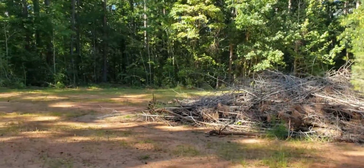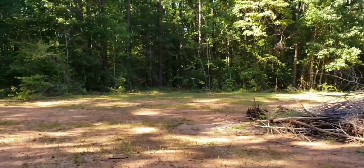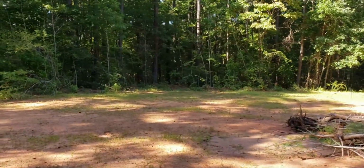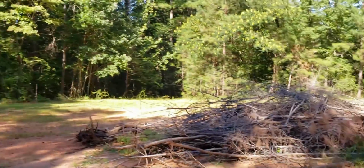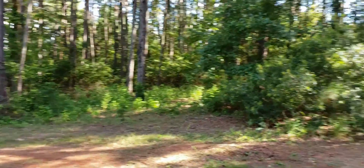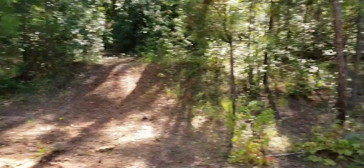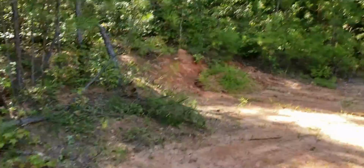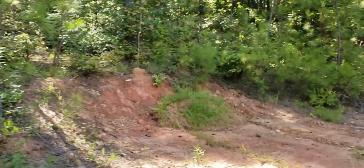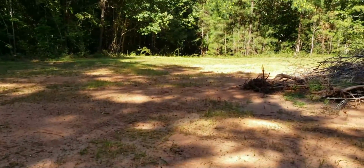And it goes probably another 100 yards or so past that tree line towards the back of the property line. Fairly level. See a few little small hills right here. I've been using this particular spot to dig out some dirt, use it in other areas, help smooth out this area.